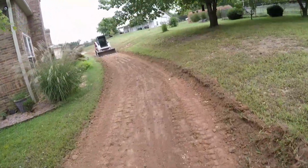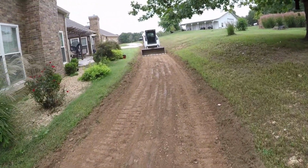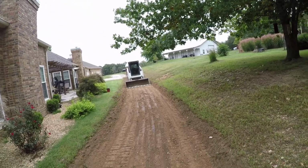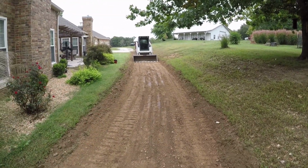Well, here we are about, I don't know, an hour, maybe an hour and 15 minutes into it. Kind of got it cut, but I'm getting ready to go back in here and get the excavator, which I kind of wondered if I was going to need it.